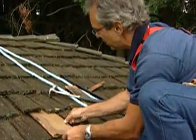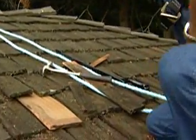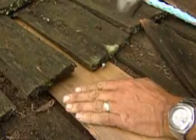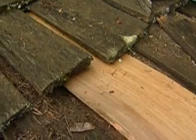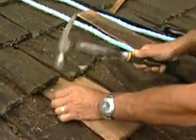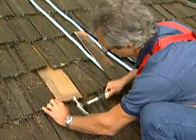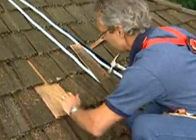And when we put it into place, what we'll do is we'll put our nails in just below where it's going to be exposed, at an angle. And then we'll tap the shake up to where it's level with the ones beside it. And then we'll just tap these guys back down, and you've got protection again.